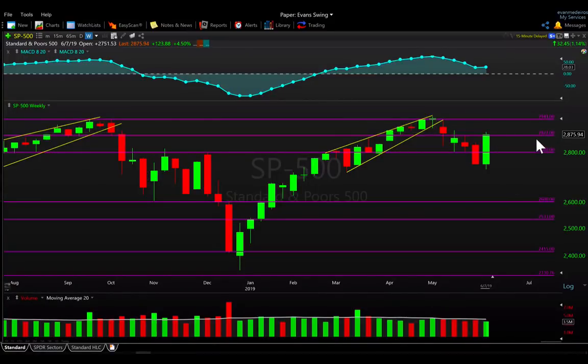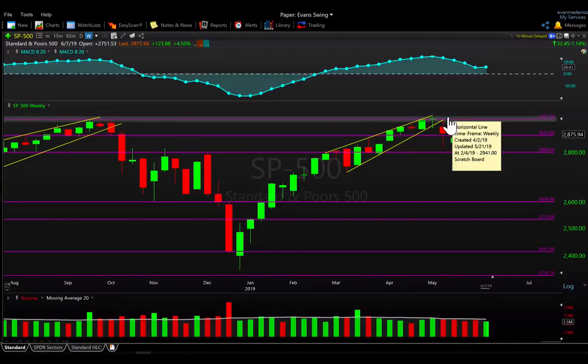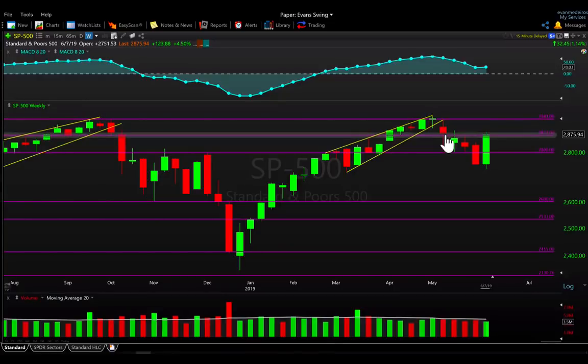Holding in around this area here. That was the midpoint of the May range. I'd like to see us hold that, or at least base underneath it or around that area. And then the 29.41, 29.45, that's the prior all-time highs. We're only 2% away from them at this point.